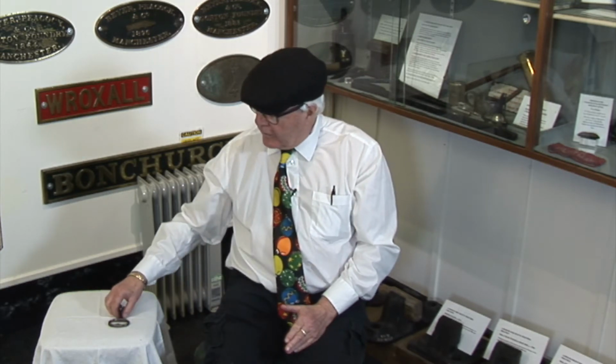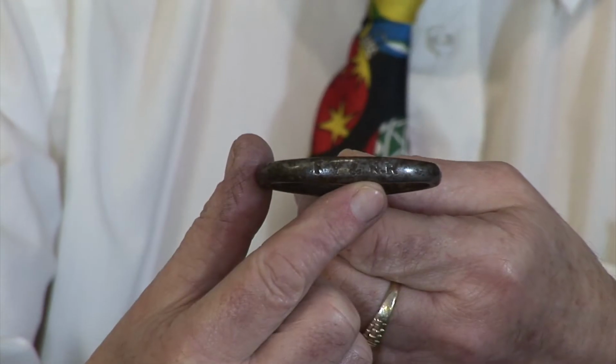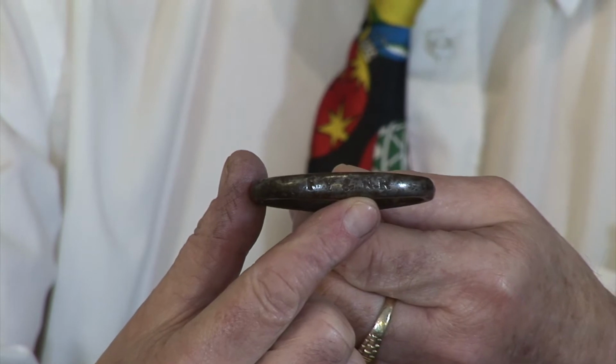Railway carriage keys still have a use today, and ones like this ultra-rare example from the Freshwater, Yarmouth and Newport Railway show how carefully companies marked their property.